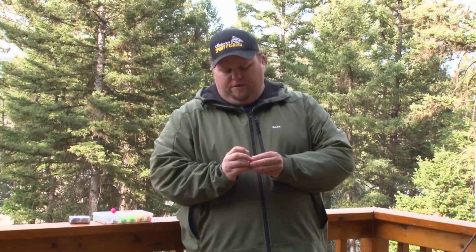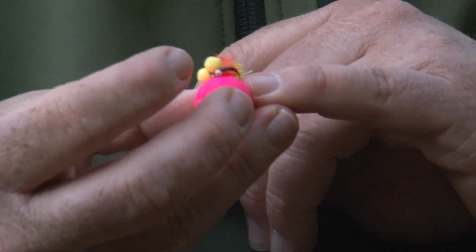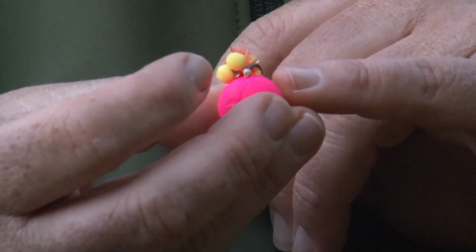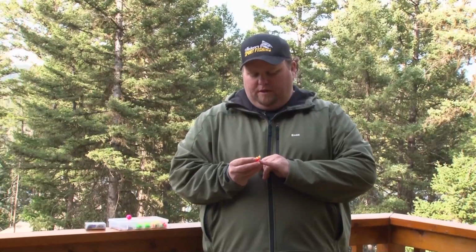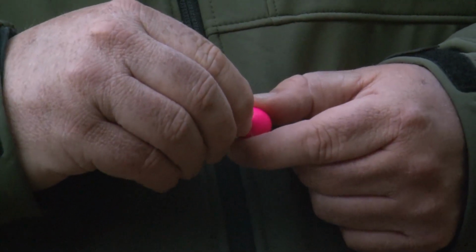We started out today using the number 12 or 14, black with gray or black with silver wire, with the little ice cream cone bead head on it. And then later in the afternoon, we switched up and we were fishing the boobies as well. And this is the sunrise booby. Of course, strike indicators are important, the quick release strike indicators from Phil Rowley.